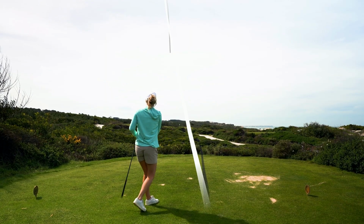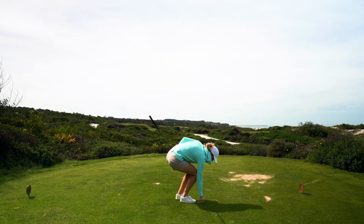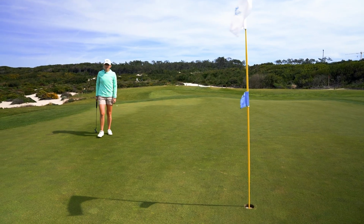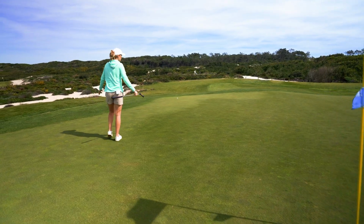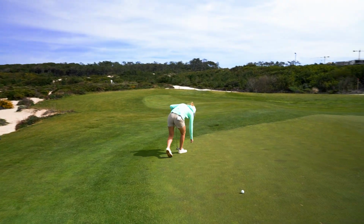Oh baby. Right on it. Not gonna lie, Emily, that looks very good. Okay, so it wasn't as close as I thought, but I'm actually really happy with that shot with a 3-wood. You can see it's pretty narrow green and an awkward angle just pitched on here at the front.